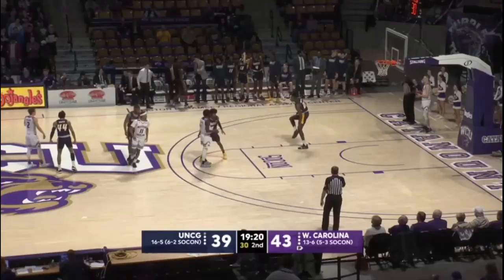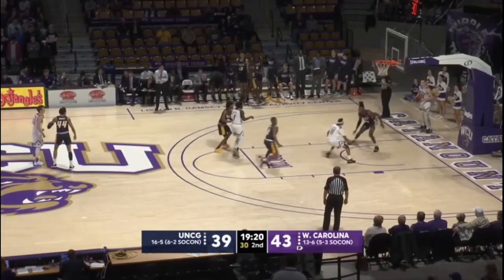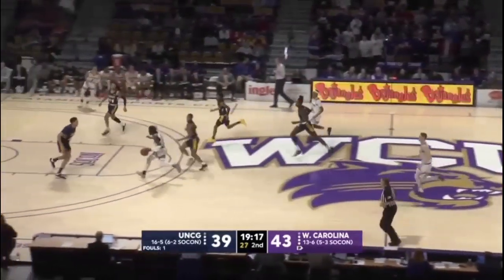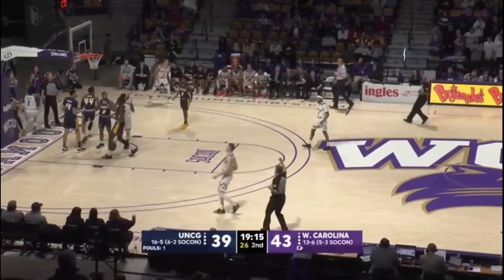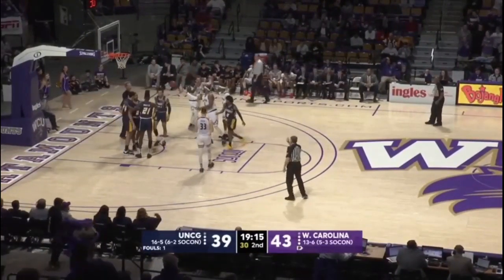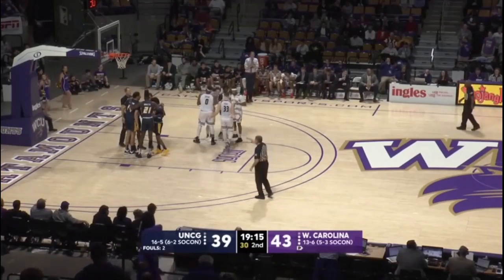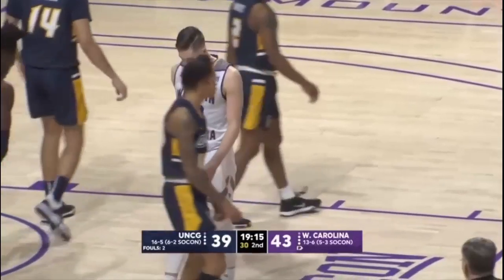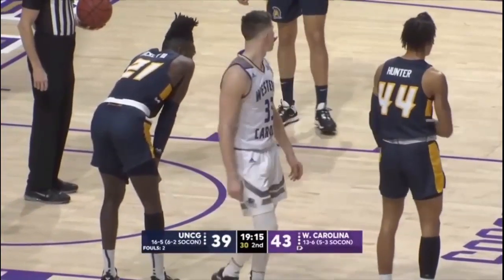I thought they called it on 21. Looking at the side there, instead looks like they might have whistled. Yeah, his second personal. McRae in transition. It's going to be fouled on the way to the basket. The Catamounts pushing tempo a little bit. Malik Massey picks up the personal foul, and Trey McRae will go back to the free throw line.